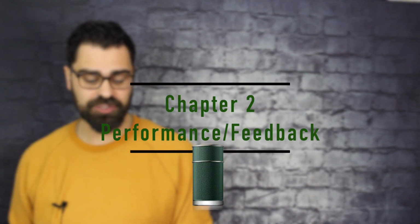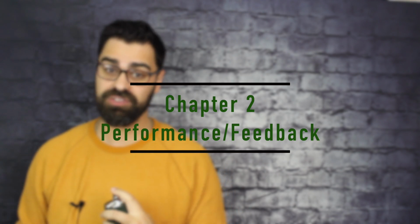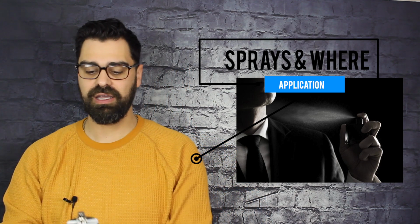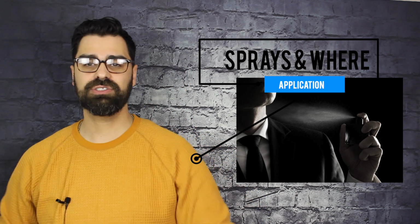Now moving on to performance and feedback. So sprays, how many sprays would I do? My first is usually on the chest, 2 on the neck, so 1 on each side, and then 2 on the arm. I'm wearing a long sleeve shirt, so I'll put them on the inner elbows, as close as I can. And there you go, 5 sprays. Man, that bubble gummy stuff on the opening, can't stand it. Longevity.